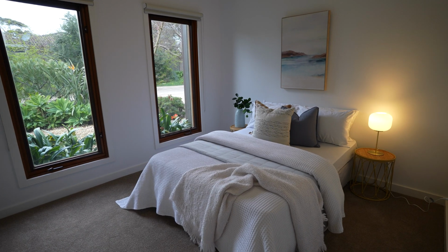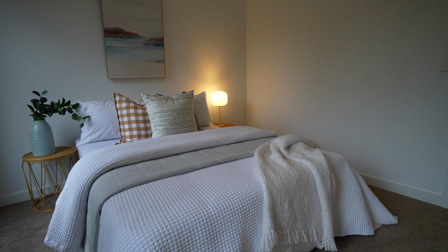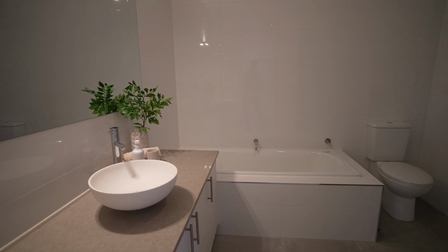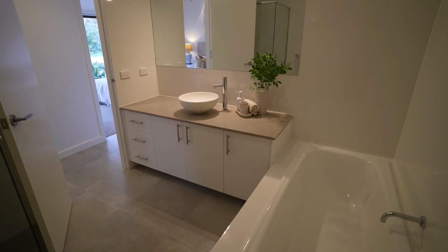Such a fabulous home. On entering, there's a nice wide hallway. Down this path, you have a hallway that leads down to a fantastic bedroom. So much storage along here. Really great size. Nice timber frames. It frames the view out to the garden out the front here. Nice high ceilings. You have the main bathroom. Really good colorways. I like this color stone bench top.